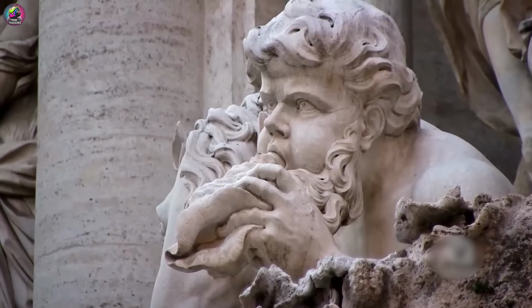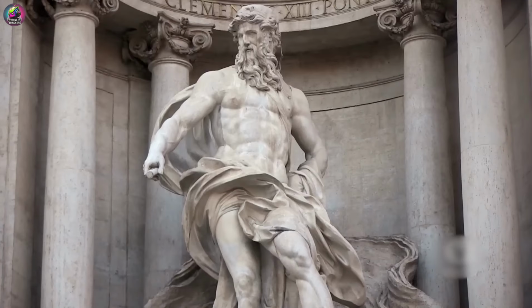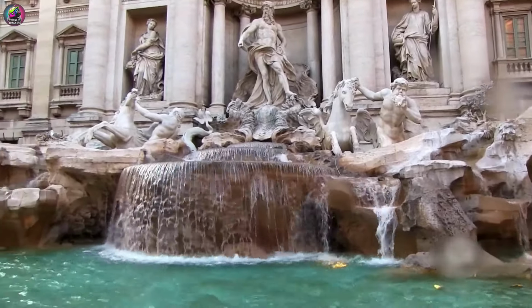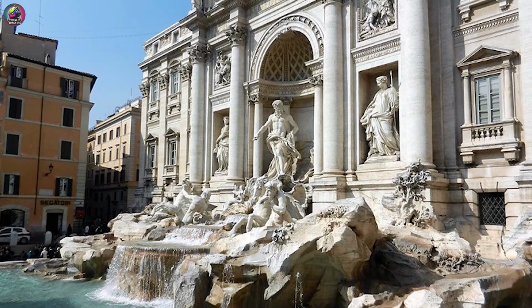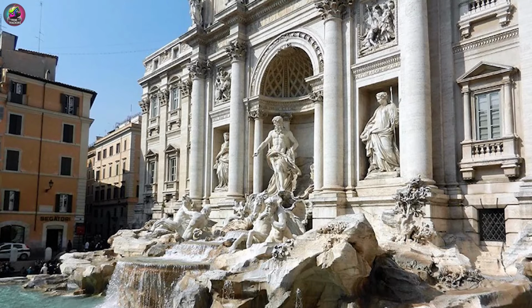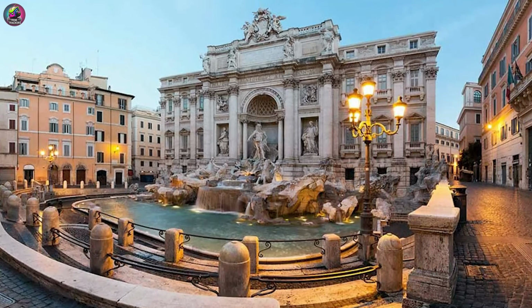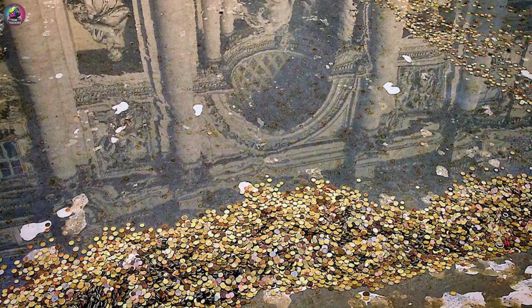Designed by Nicola Salvi in the 18th century, the fountain is adorned with statues depicting the legend of Neptune, the Roman god of the sea. Keep an eye out for the intricate details of the sculptures depicting scenes from Roman mythology. The Trevi Fountain is the largest Baroque fountain in the world and is estimated to collect over 3,000 euros in coins daily, which are donated to charity.